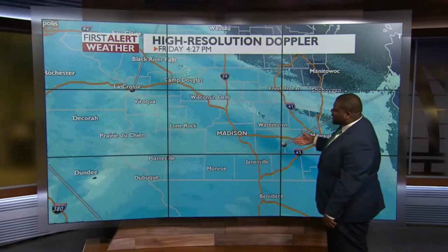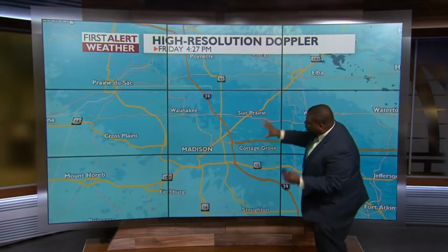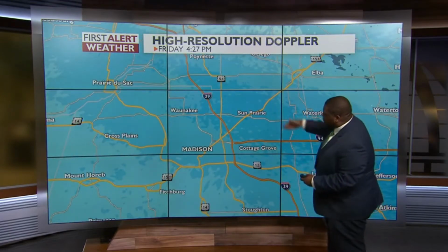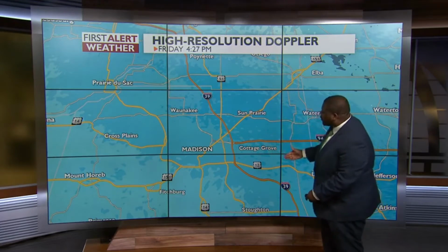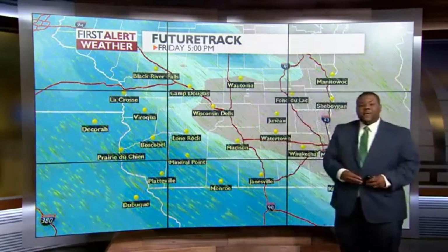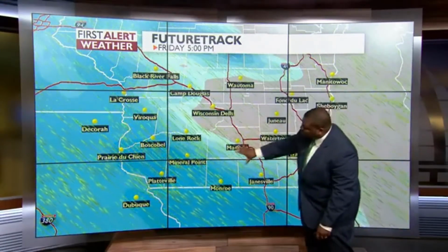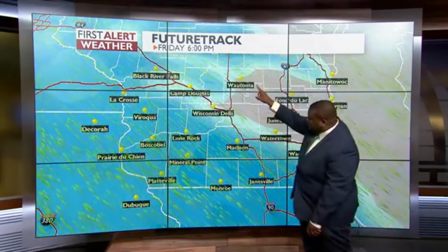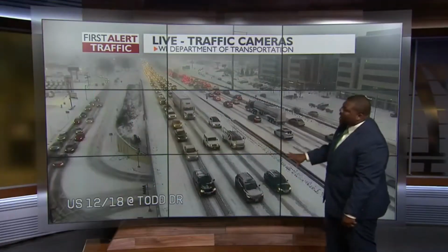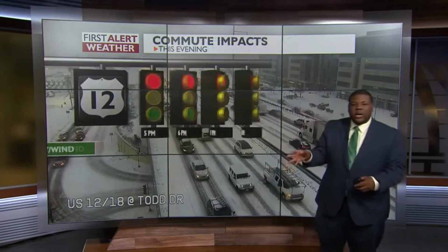Now, we see this heavy band of snow already work its way in towards Madison, especially the northeastern part of the county right now is where we're seeing some of that heaviest snow. Cottage Grove up towards Sun Prairie, 5 o'clock. This is the start of your evening rush hour. That's when that snow begins to work its way in, especially from the south and west. 6 o'clock now, accumulate on the area highways, and the Beltline will continue to become a parking lot. So when it comes to your commute.